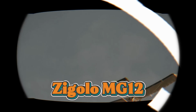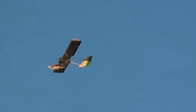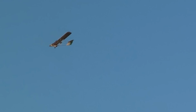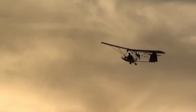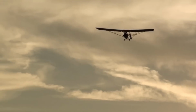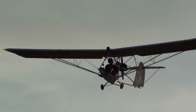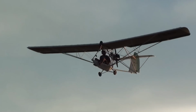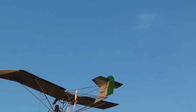Ziggalo MG12. The Ziggalo MG12 is the kind of ultralight that looks like it was built for fun and adventure. It's made mostly of aluminum tubes and fabric, which keeps it extremely light, perfect for slow, scenic flights. It's powered by a small single-cylinder engine and even comes as a quick-build kit. Some pilots add electric power, making it even more futuristic. If you want a relaxing ride through the clouds, this is your bird.